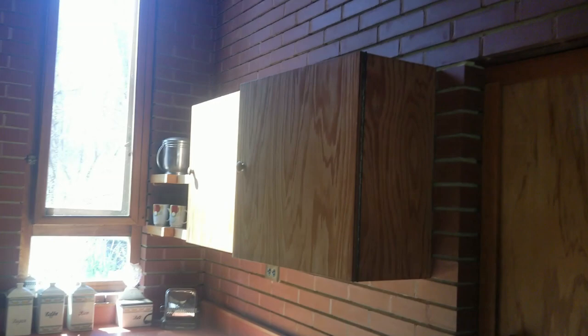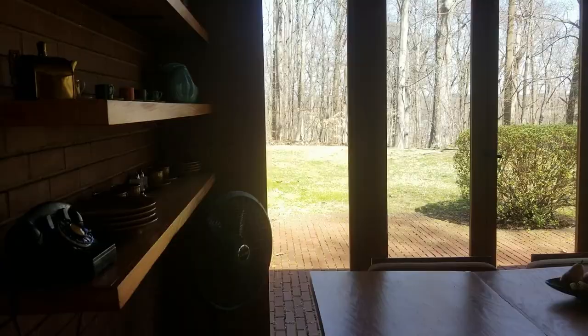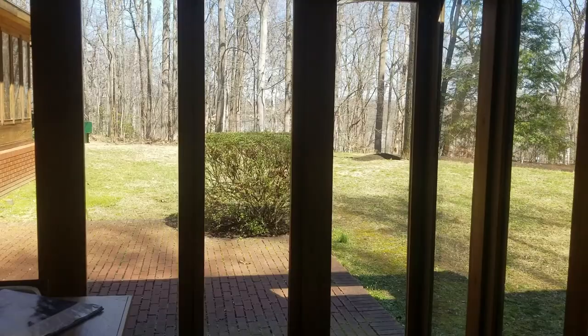Some storage here that closes up. Little utility room there. A very small kitchen. A little fold up there so that you can get more space if you don't need to get into the utility room. Really small kitchen. Dining space here. Nice open view of the courtyard area.